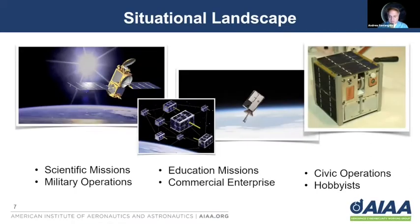CubeSats, as you can imagine, have a broad range of use, especially due to their size and lower costs. This range of use in applications and users has expanded substantially. Not only is there scientific missions and military operations, but the educational missions have expanded quite substantially to include not only universities and colleges, but also K through 12 missions. There's also, of course, commercial enterprise, not only with big space, but also with smaller entrepreneurial firms that now have a better entry into the satellite marketplace. And of course, civic operations and even hobbyists have gotten involved with CubeSats and small satellites.